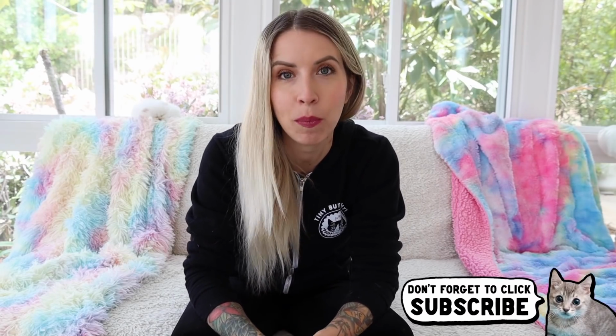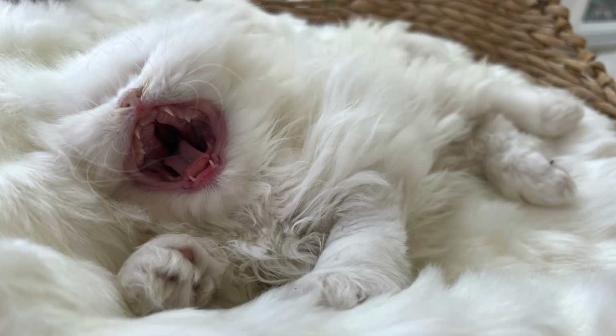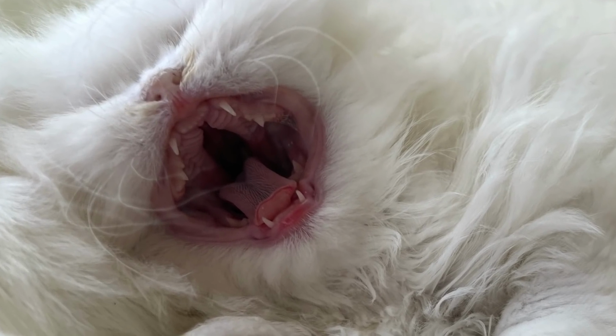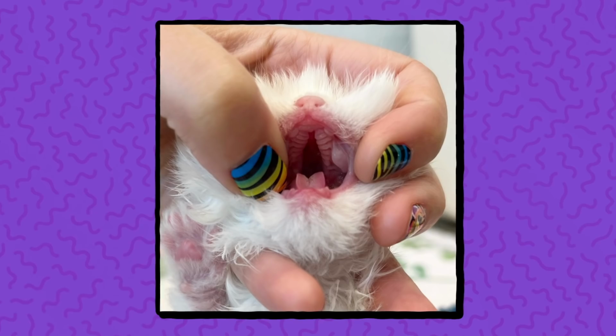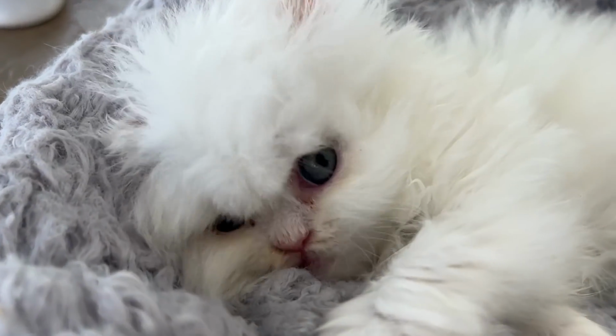Can you guys even see Chouchou right now? I don't know if you can. He's right here, taking a nap. Chouchou has a cleft palate, and feeding a kitten with a cleft palate is a really unique challenge. Chouchou's case is very severe, so any food that goes into his mouth simultaneously goes up into his nasal cavity. So it's not an option for him to eat food orally.